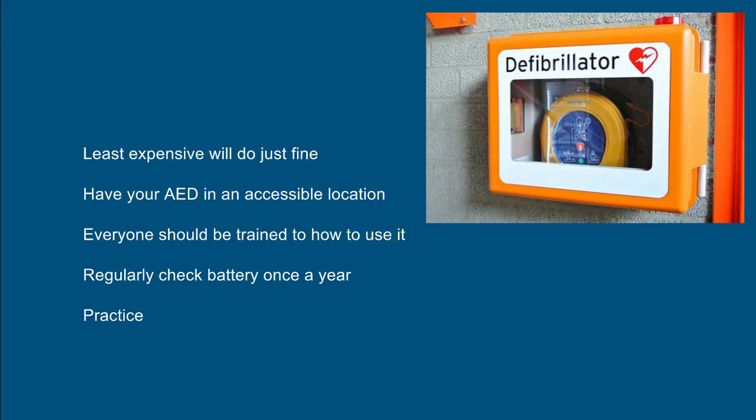And then you want to consider practicing. It's worth it even just to make sure the staff knows where the defibrillator is, simulate a mock drill, have them bring the defibrillator out, turn it on, at least have the pads available. You don't necessarily have to put them on, but you can at least practice.